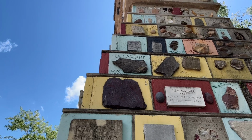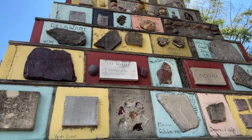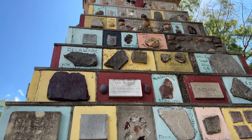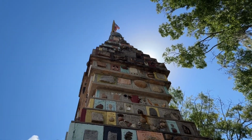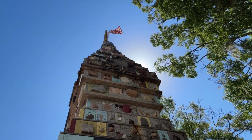There's a stone up there from Delaware, my favorite state of all of the United States. There's Lee marble from Lee Marble Works Inc. in Lee, Massachusetts. So some marble from the Marble Works. So again, all sorts of interesting things. There's seashells I'm seeing up there. There's something from, I think, Argentina in the shape of an A. There's other just random stones sticking out.